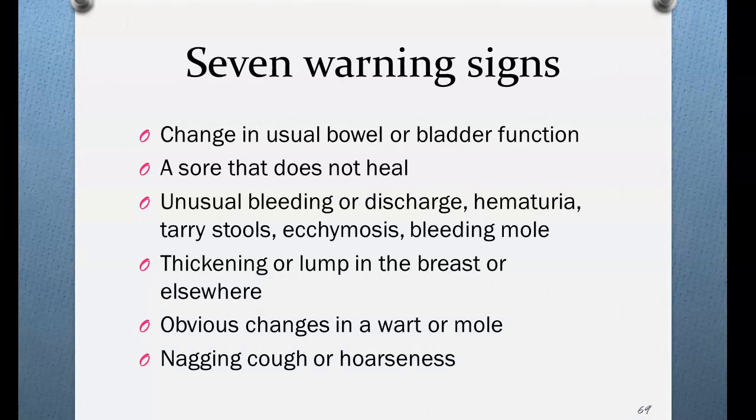Seven warning signs: change in usual bowel or bladder function, a sore that does not heal, unusual bleeding or discharge, hematuria, which is bloody urine, tarry stools, which is bloody stool, ecchymosis, which is bruising, bleeding moles, thickening or lumps in the breast or elsewhere. So, scrotum, you should check the testicles for thickenings or lumps. Obvious changes in warts or moles, a nagging cough or hoarseness. You've heard me talk about that before. Two weeks of hoarseness with an unexplained reason means that they should be checked for esophageal cancer.